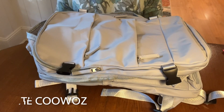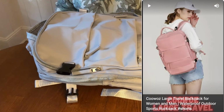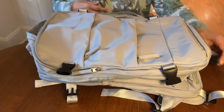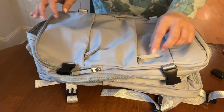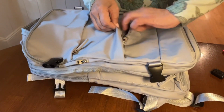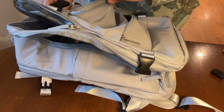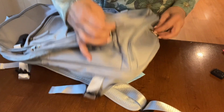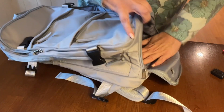Let's go. So this is the bag that started all the viral videos about personal backpacks, the Coowoz. I'm going to go over some of the features of this bag and some measurements. First of all, it has two front pockets, one here, which is nice and deep, and one here. It also has a pocket at the bottom for you to put shoes in.